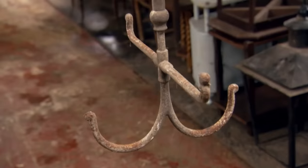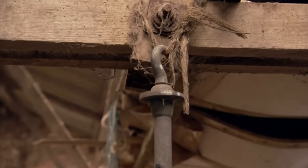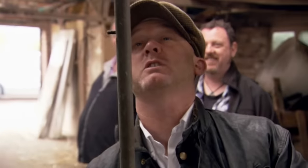Yeah. In the 19th century, this steel hook with rifle bolt fitting held horse tack. Today, it could be used as a novel potholder in a kitchen or coat rack in a shop. With a quick clean, it's worth about £60. So if you've just bought it, how much is it going to cost me?